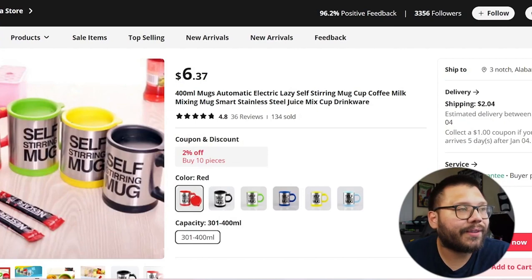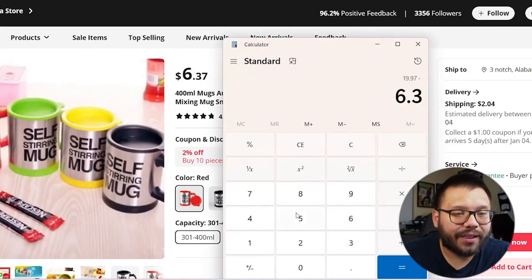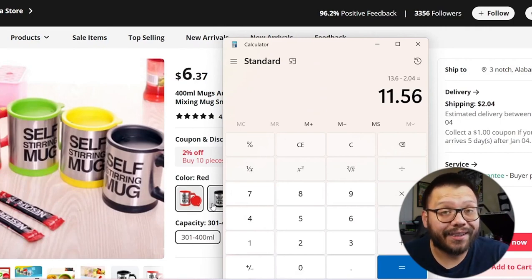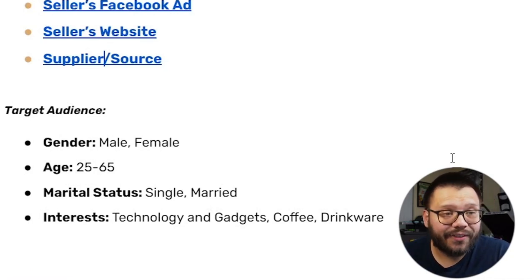Now let's take a look over at AliExpress, and we can see that it's being sold for $6.37. So let's subtract $6.37, and let's subtract $2.04 for our shipping, and that gives us a grand total of $11.56 for a profit potential. Now, who are we targeting with this? We're going to be targeting people between the ages of 25 and 65 with interests in technology and gadgets, coffee, drinkware, and a bonus, office work.